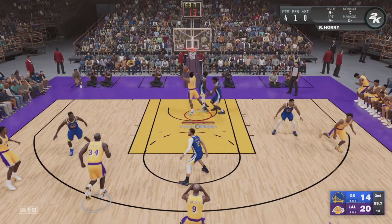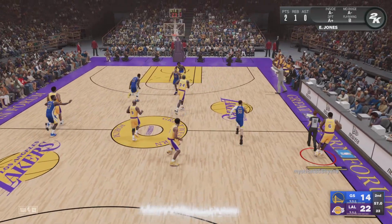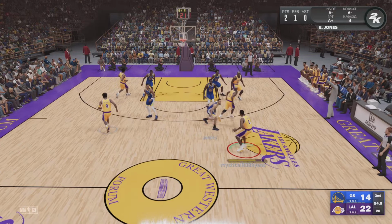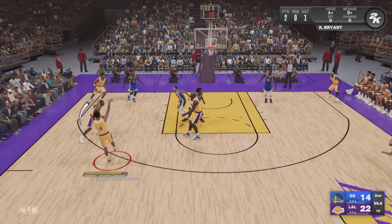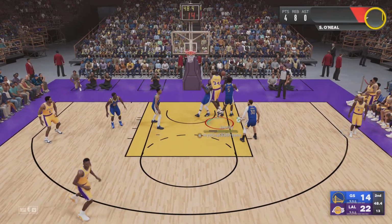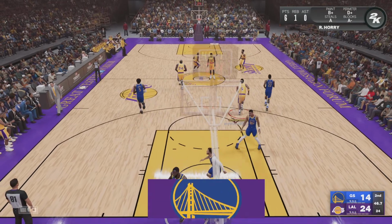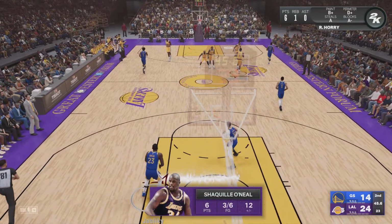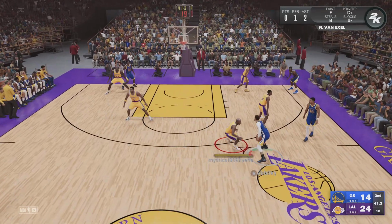Here's Ori. He shoots again. And he lays it up and in. Ori's got the lead up to 8 now for Los Angeles. Outside Bryant. Goes back up. And it's Shaq laying it in. O'Neal's got 6 points. The strength of O'Neal is otherworldly.